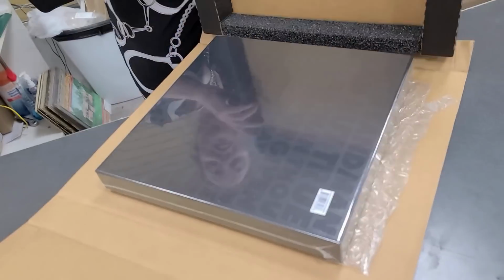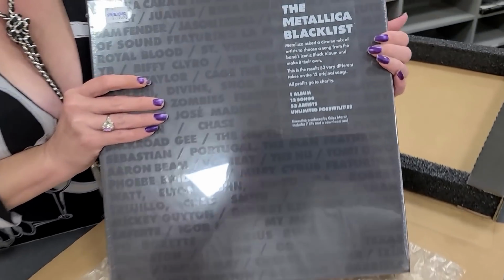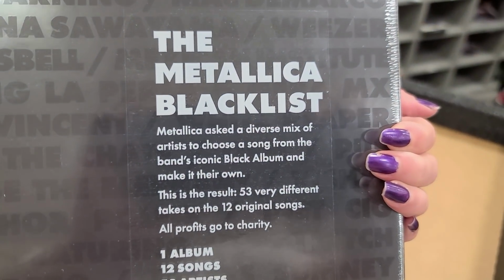We forgot to mention, we forgot one. Because see, we have this awesome box. Is it the Black Album again? No. Oh, the Metallica Blacklist. What could you tell me about the Metallica Blacklist?